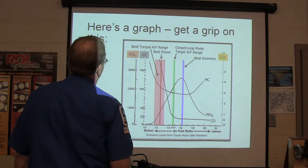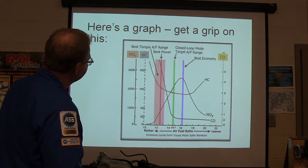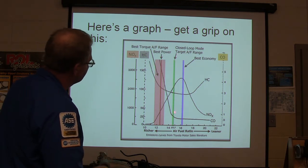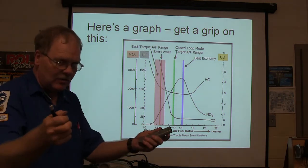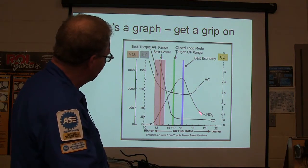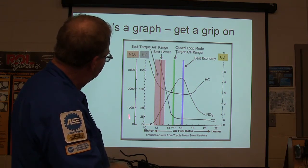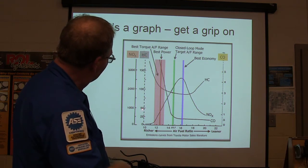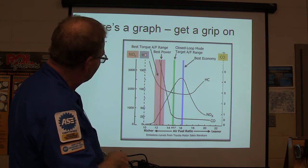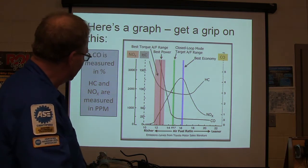Here's a graph. You get a grip on that. Your best torque and your best power is here. When you're in closed loop, your target range is right here, and it's constantly dialing the fuel back and forth to keep it in this range. This part of the graph gives you your air-fuel ratio. NOx is here. These are parts per million. Hydrocarbon is measured in parts per million, and CO is measured in percentage.